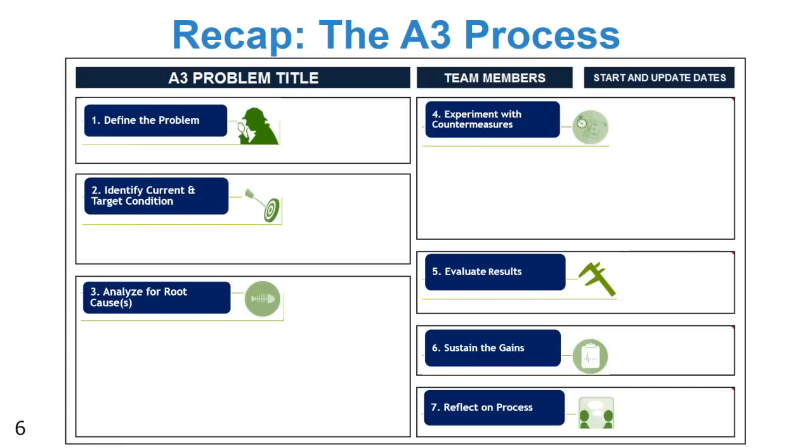I said there was going to be a whole step around sustainment, and here it is. So step 6, we're going to sustain those gains. What countermeasures are we going to put in place to make sure that we continue to sustain the improvements that we made during this A3 process?